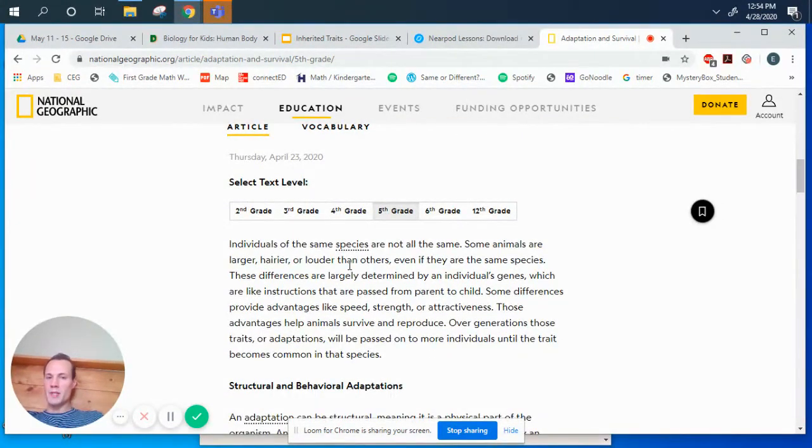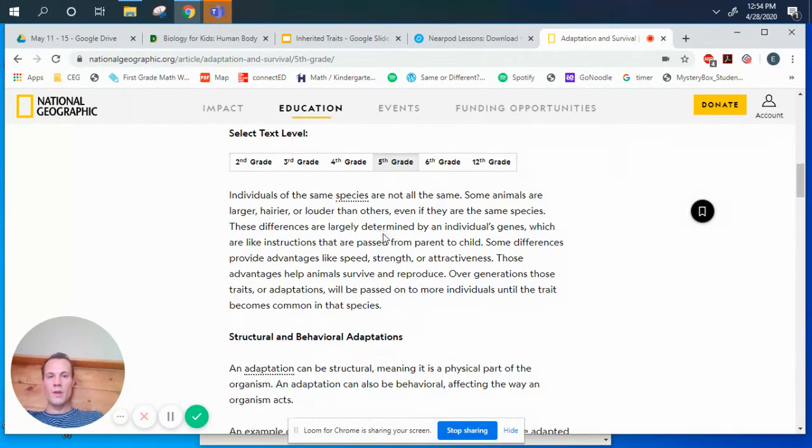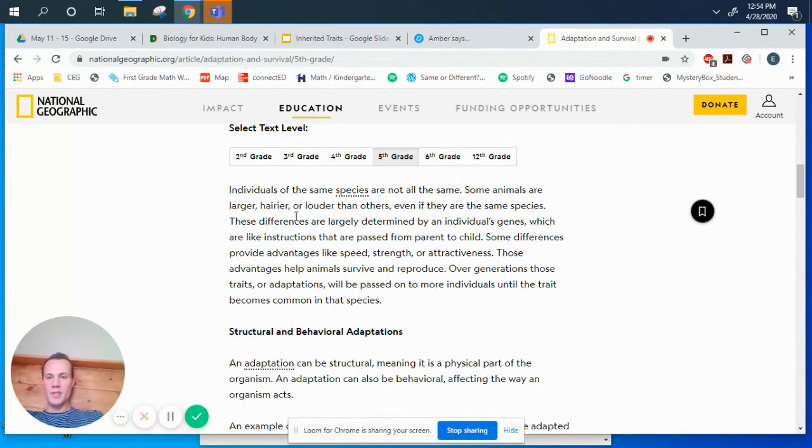Individuals of the same species are not all the same. Some animals are larger, hairier, or louder than others, even in the same species. That makes sense. We're not all the same. Some of us are taller, some of us are shorter, some of us are more outgoing, some of us are more shy. We're not all the same, even though we're the same species.